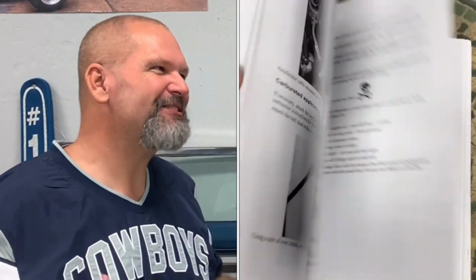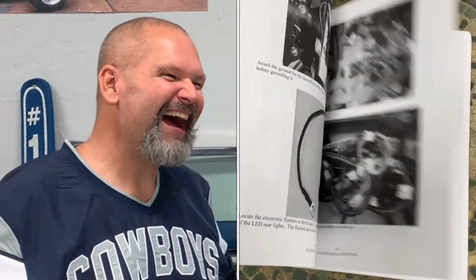And they also provide you with a 750-page manual or guide to walk you through this. I was definitely going to need this. Yeah, that's a lot of pages.